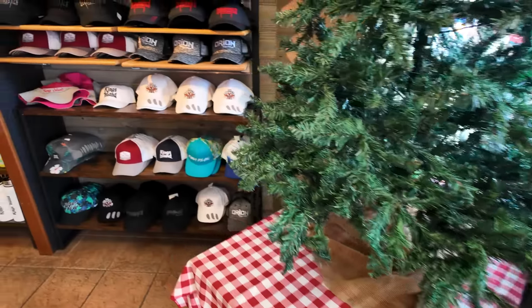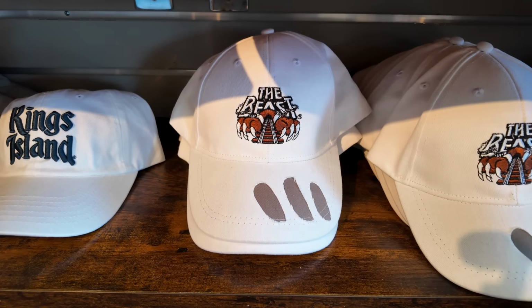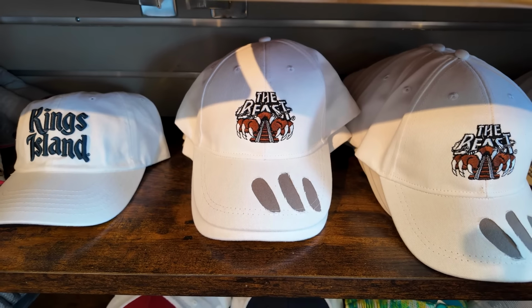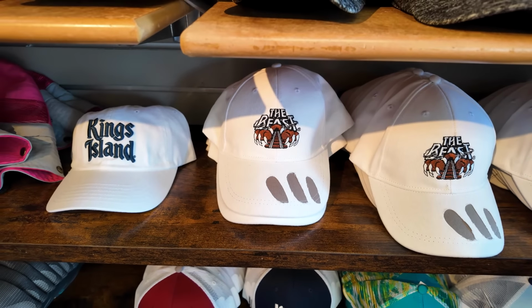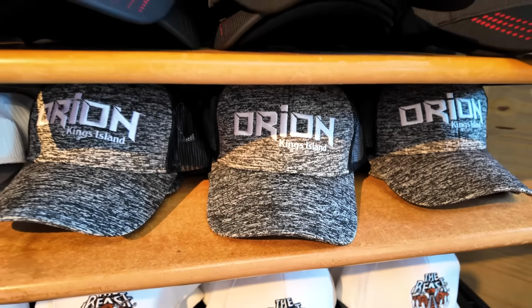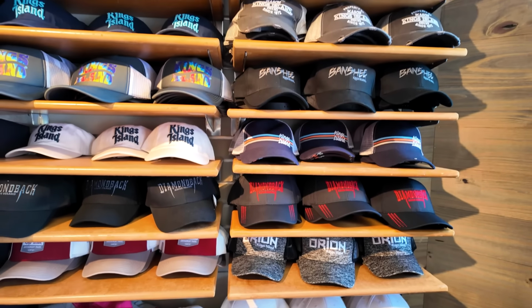Over in this area, all kinds of hats from the different rides. And I don't know if I'll be riding this today, because I've heard it's gotten rough over the years. But the last time I was here, actually, the first time I was here when I was a kid, this was my favorite. The ride's been around for a long time. I think I did ride it 20 years ago. This one I have never been on and am looking forward to, Orion. And of course, a bunch of others that I'm not real familiar with.